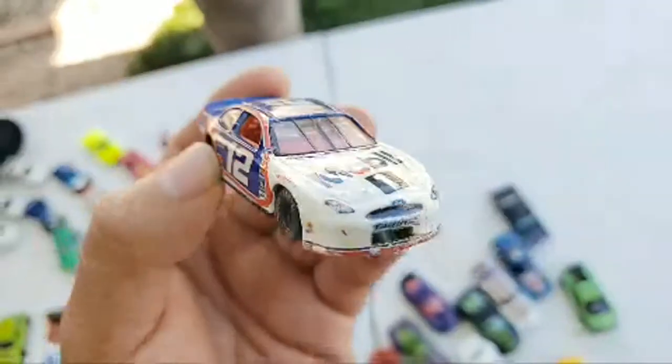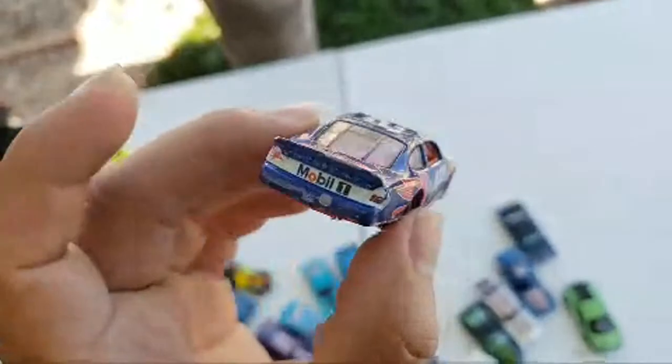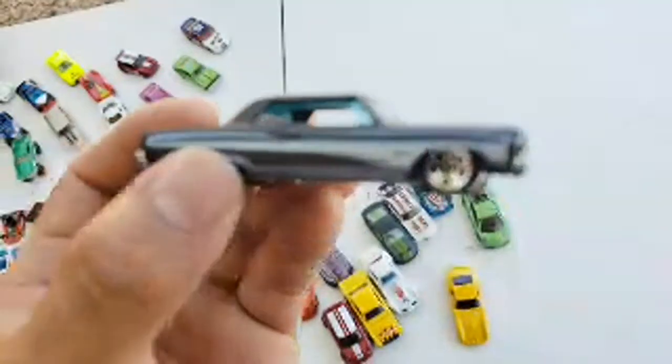And then a little NASCAR action, Mobil One. That's some expensive oil, dude. So I think I'm going to use the AutoZone brand.